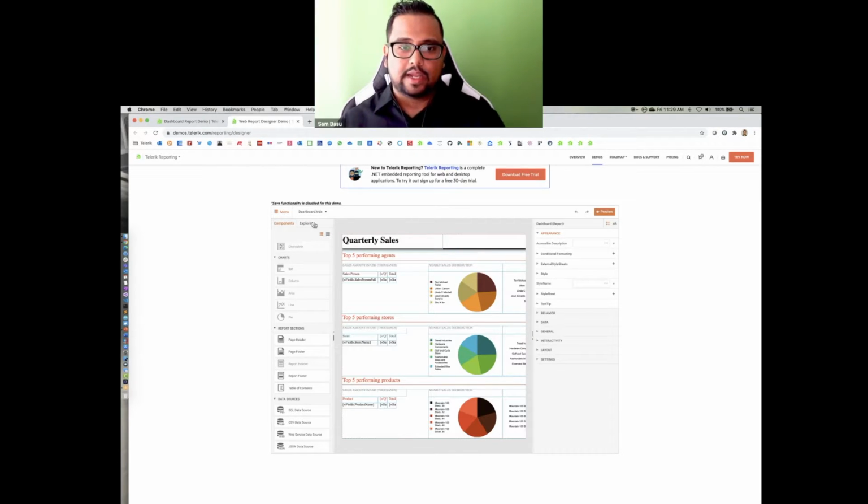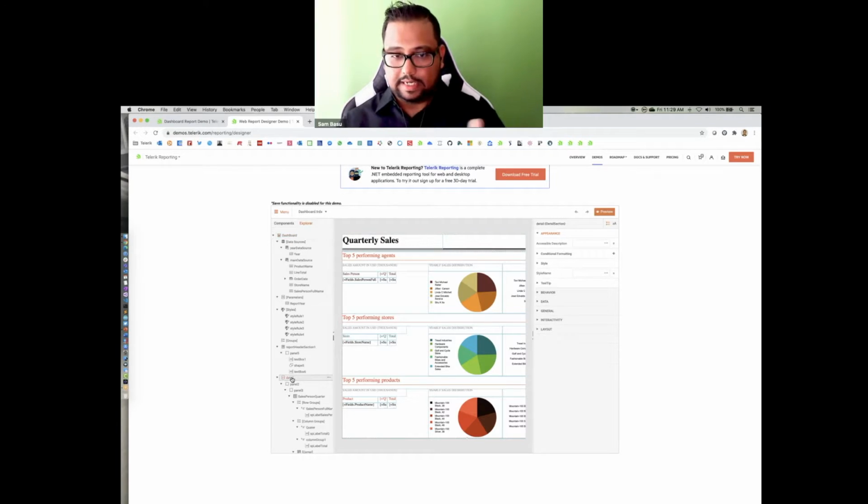So it's right there. And when you look at the Explorer, this is the entire visual tree. This is the detail panel, that's the report header section. All of it is customizable. And this is the best part. When I go into the data sources here, you see this one is using a SQL data source.